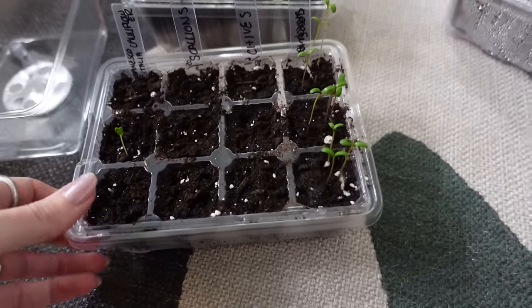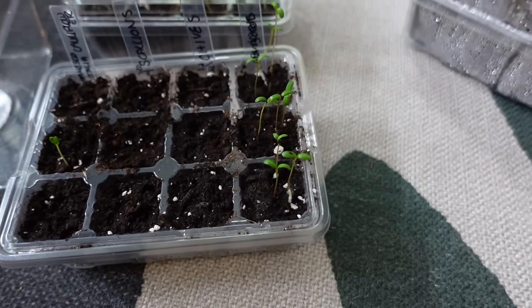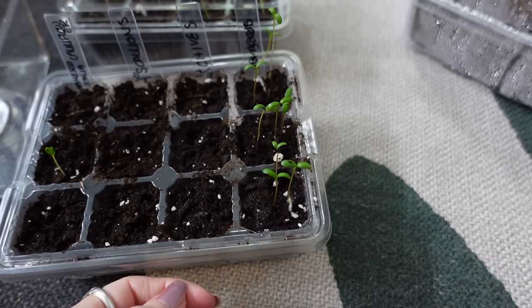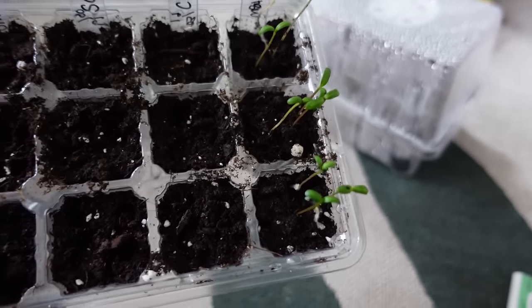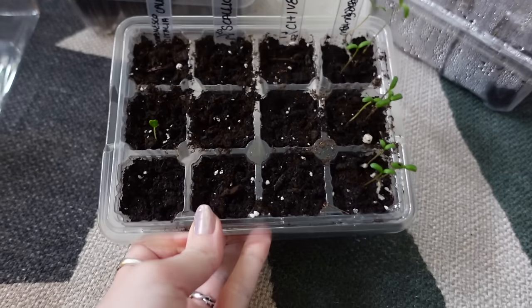And then this next one has some that are sprouted up. These are my marigolds, which are so crazy. Marigolds sound like they're really hard to grow from seed or something. I can't remember exactly what it said. They're prone to damping off, I think it said on the seed packet. Since these ones have come up so much faster than the other ones, maybe I should just cut these ones off and move them out of here sooner.